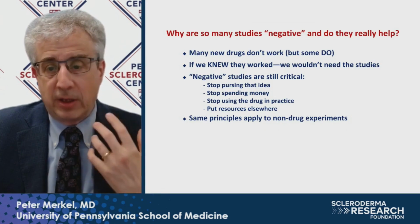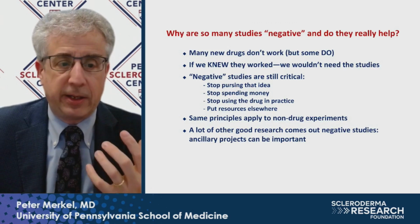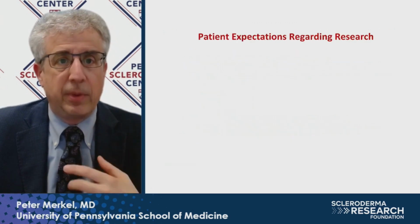And the same thing applies to non-drug experiments. A lot of good research still comes out of these negative studies. We learn more about the disease.